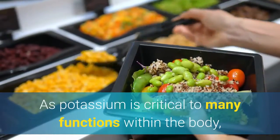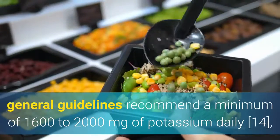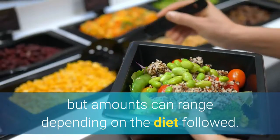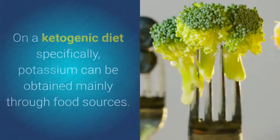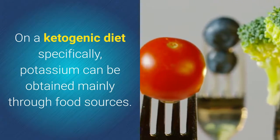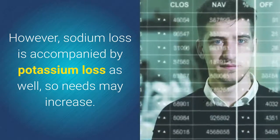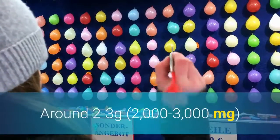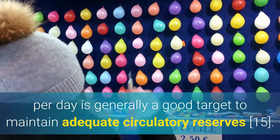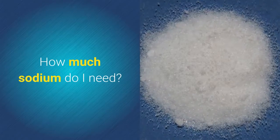As potassium is critical to many functions within the body, general guidelines recommend a minimum of 1600 to 2000 milligrams of potassium daily, but amounts can range depending on the diet followed. On a ketogenic diet specifically, potassium can be obtained mainly through food sources. However, sodium loss is accompanied by potassium loss as well, so needs may increase. Around 2 to 3 grams, 2000 to 3000 milligrams per day is generally a good target to maintain adequate circulatory reserves.